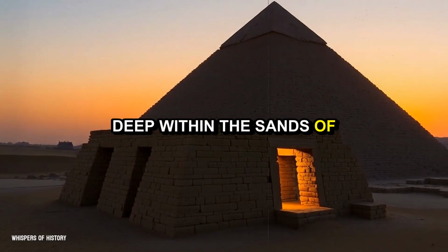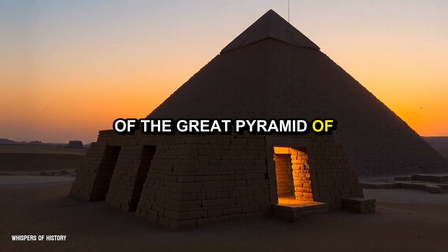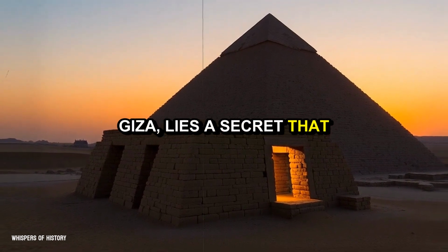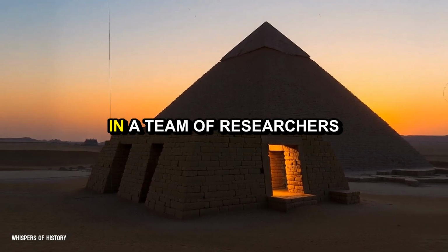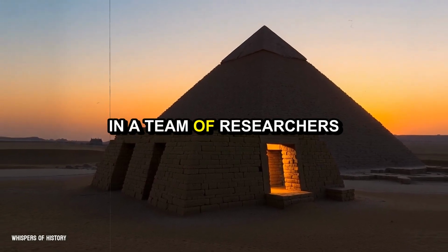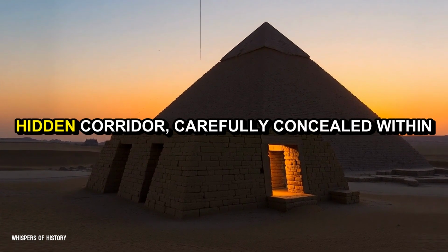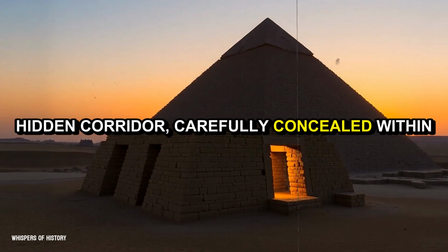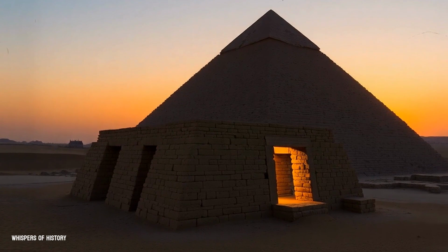Deep within the sands of Egypt, beneath the towering shadow of the Great Pyramid of Giza, lies a secret that remained hidden for thousands of years. In 2017, a team of researchers made an astonishing discovery: a hidden corridor, carefully concealed within the pyramid's massive stone blocks.